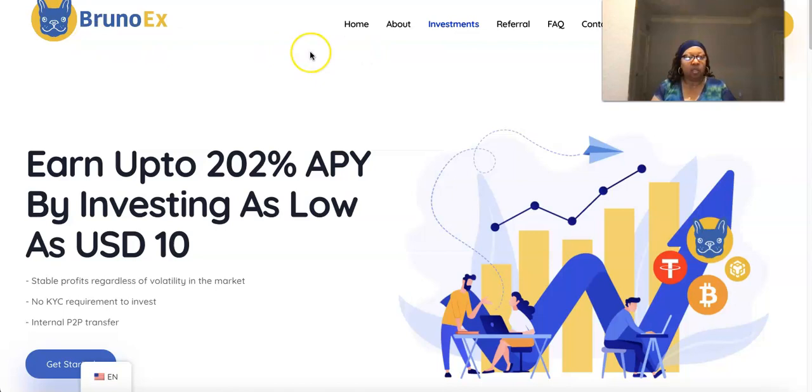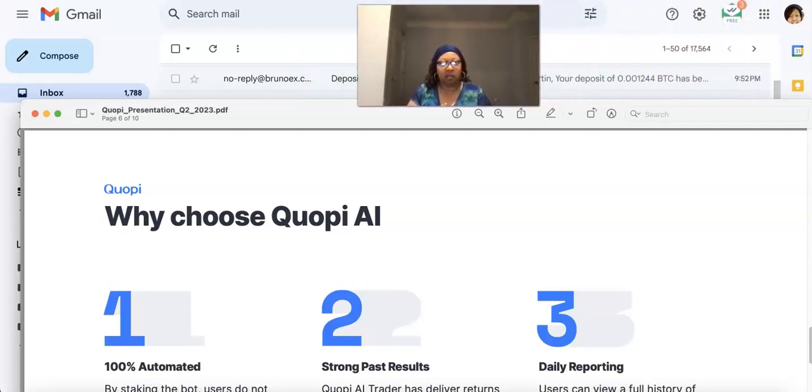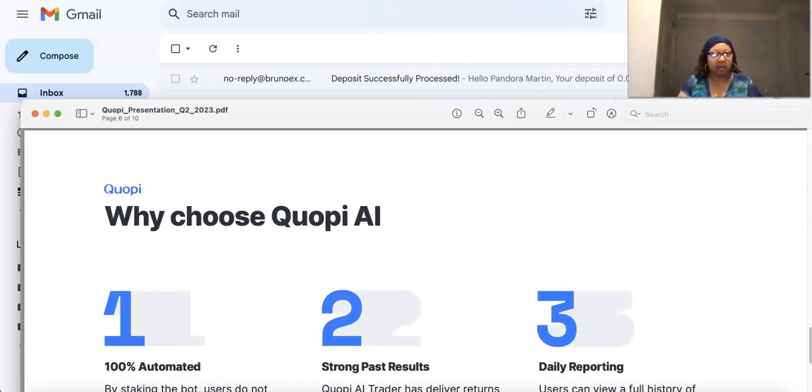All right. So, and they also send you an email when your deposit is submitted in the system. You get an email. Let me show you what it looks like. I'm putting this here to cover up my email. See right here, deposit successfully processed. Okay. 9:52 p.m. yesterday. Okay, so they send you an email. But my deposit, okay, one of them got lost in the shuffle. They didn't get it. All right, so they sent me an email telling me they received it.